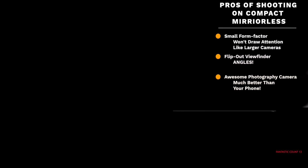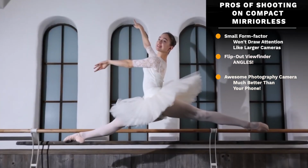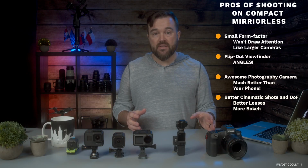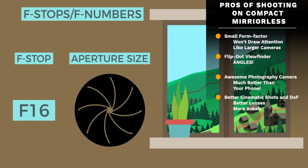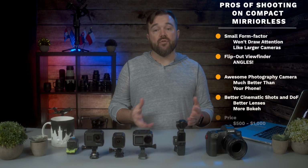An additional benefit to owning one of these kind of cameras, even if you're not interested in making videos right away, is they're fantastic standalone photo devices, and they take much better quality photos than most phones can take. Since a lot of these cameras have fantastic built-in lenses, or even better, interchangeable lenses, they can get you much more professional cinematic looking shots, especially when you pair them with a low aperture or fast lens. I'll get more into depth about that and how it works in a future video.